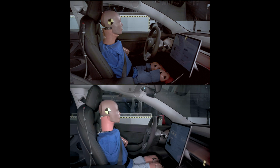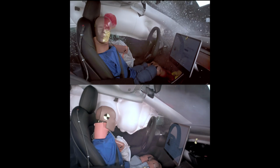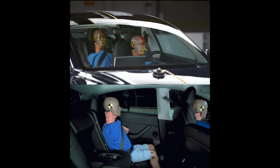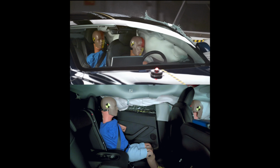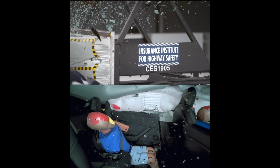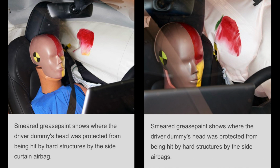Just look at how much higher the barrier extends above the dummy's head in the Model 3 than that in the Model Y. This shows why taller seating positions often mean increased protection from injury in T-bone collisions like these. That's probably why the dummy in the Model 3 experienced a head injury criterion of 237, just below the 250 point considered as concussive. The Model Y dummy experienced half that at an HIC of 120.